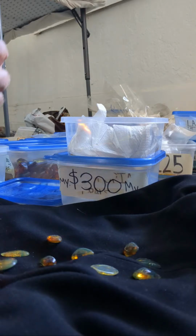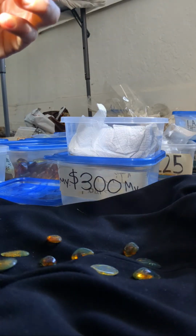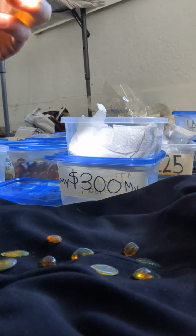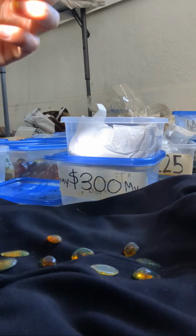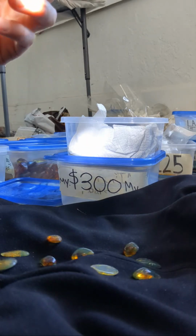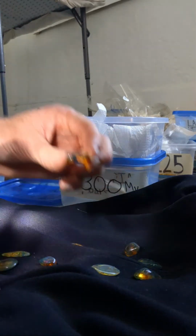0.8. I think that makes it 40. 40 for this one. Very good blue. A little drop of blue amber. So that means this one had forest fire smoke, but it doesn't have any burnt matter inside of it. Are there any small blue spheres? No, no spheres.